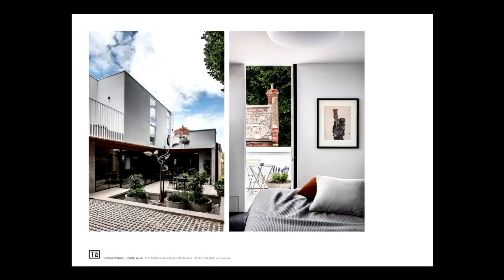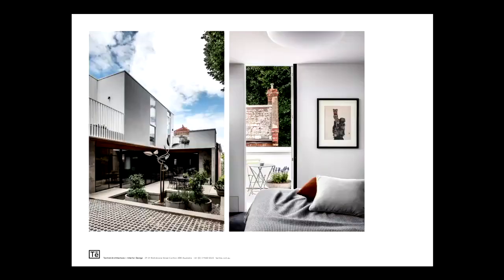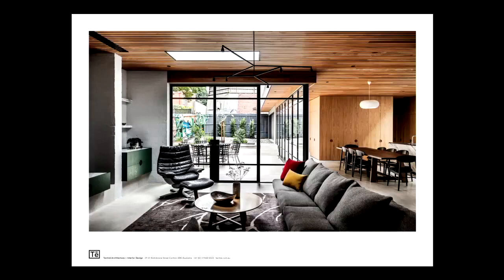The courtyard, demonstrating that intent of the split form from the light form which overhangs the darker base, and also a shot through the master bedroom, which uses the neighbourhood character as a backdrop. The floor-to-ceiling windows which frame the views outwards on the upper floor, and private balcony. And the internal living space.